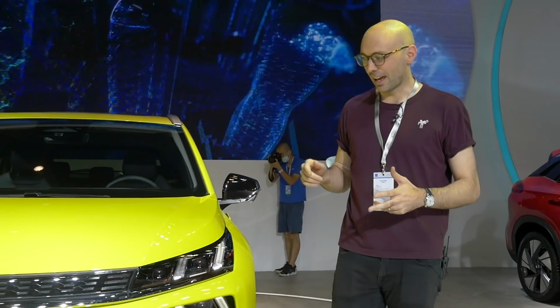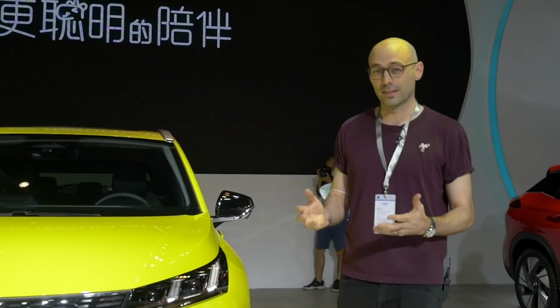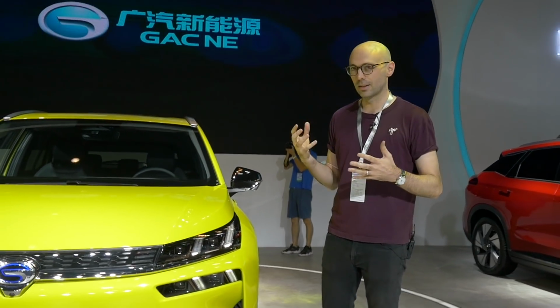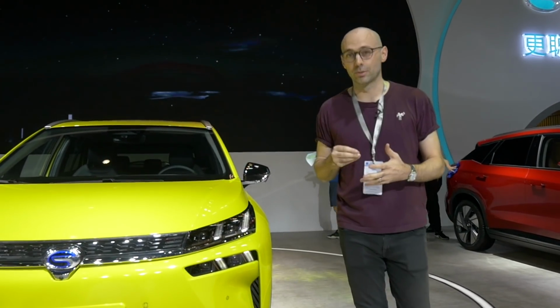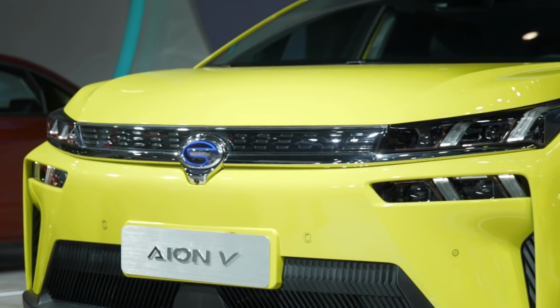So this is a GAC-NE. So Guangzhou is a main automaker in the south of China. And this is their NE, the new energy range. So this is all of their cars that are fully electric, no hybrids here. Now, for a while they've had out a sedan, which is just over there, which we'll see in a minute. But this is their new soft-roader, and it's the AION V.